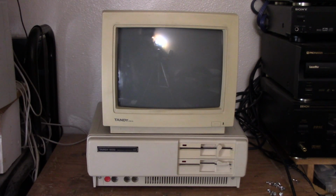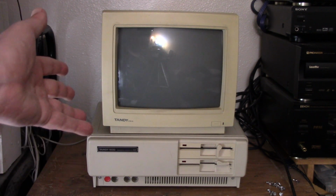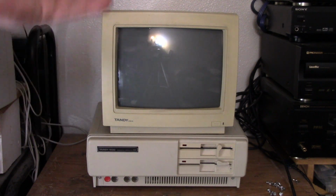But this machine did pop up about 2 hours away from me, and so yeah, I made a little bit of a trip to go pick this guy up, and I'm glad I did. It's actually in pretty good condition. This is the second SX I have, but the other one is in storage on the other side of the country, and I really wanted to have an SX.